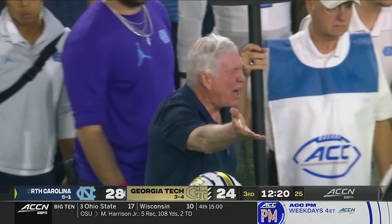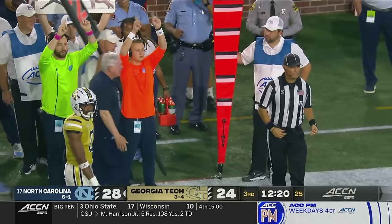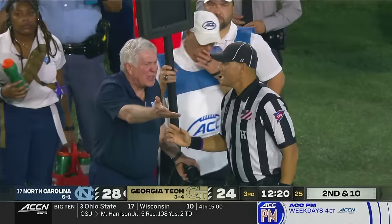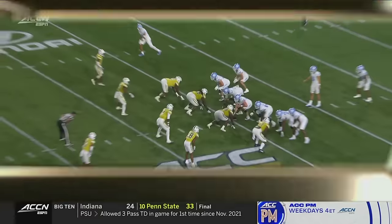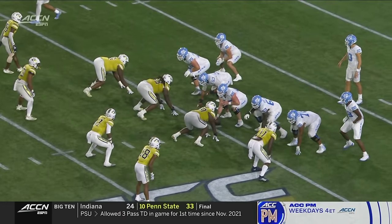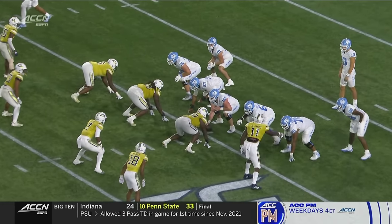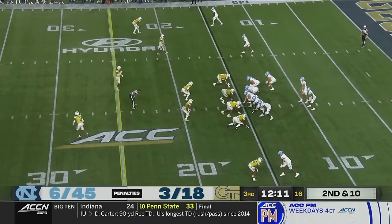And so a lot of times when you shift, especially with a tight end on the line of scrimmage, a guy will step up onto the line of scrimmage. And Mack, clearly not happy about it. And the official basically explaining that there was a flinch. So see that? He steps off, and Nesbitt steps up. And to be honest with you, I think Mack Brown has a pretty strong case.